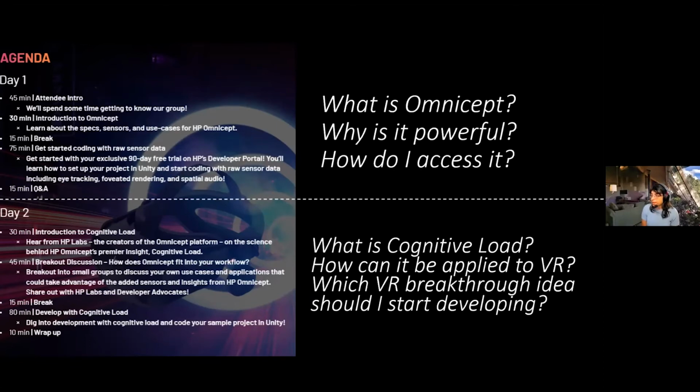And then we'll have a live segment on how do I access it? What are the code calls? You know, integrating it in Unity. And this upcoming class, we're going to focus on Unity, even though we have an Unreal plugin as well for Omnicept, like Pixo had implemented.